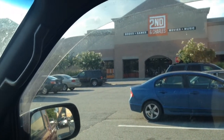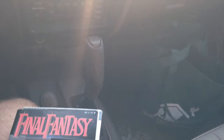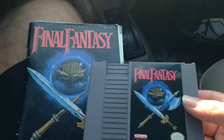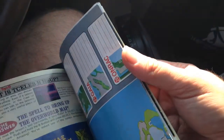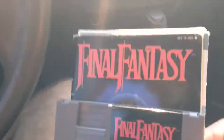What's up, guys? Just left out of Second and Charles once again. They called me down here, my buddy Eddie did, and they had Final Fantasy here, $17.95 with teacher discount. Knocked some money off that, and even has the manual for it with the maps. So excited about this, guys. I finally have Final Fantasy, finally.